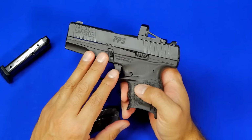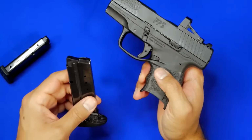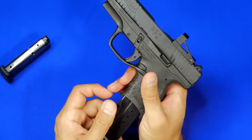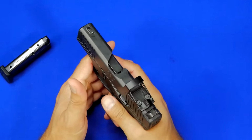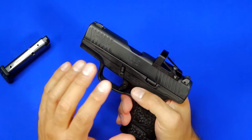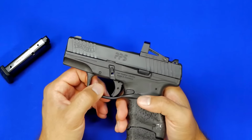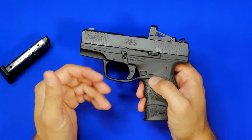Ultimately, I'll compare this to the XDS Mod 2, where the reset is very good, but this trigger pull is much better than the Mod 2. So the trigger is not great, but it's not bad. It's definitely usable, controllable, and it's not super heavy. Actually, I tested the trigger. It's coming in a little bit under 5-pound pulls. So I think that's fairly good for a self-defense carry pistol right out of the box, especially the Walther in regards to that.